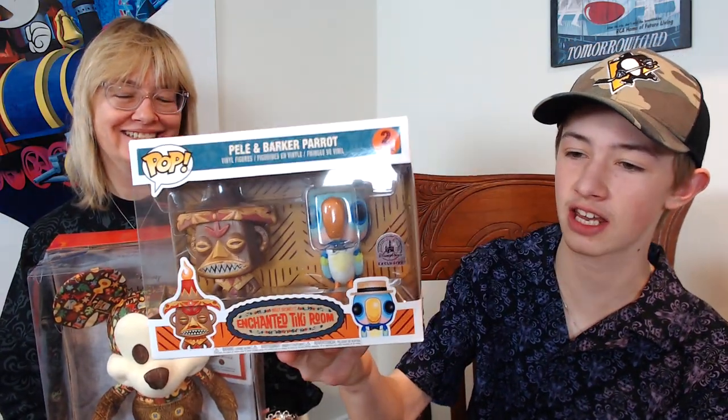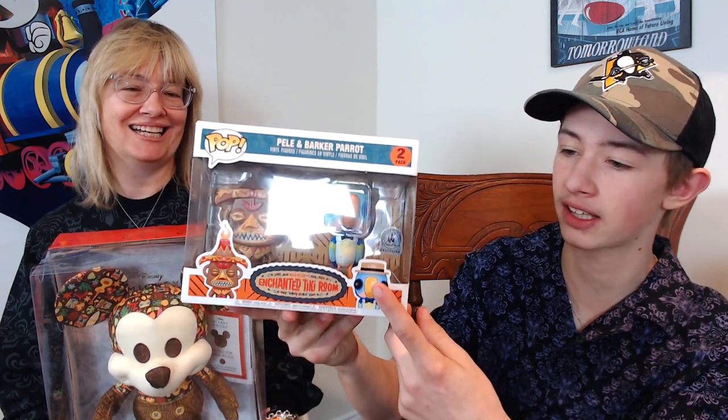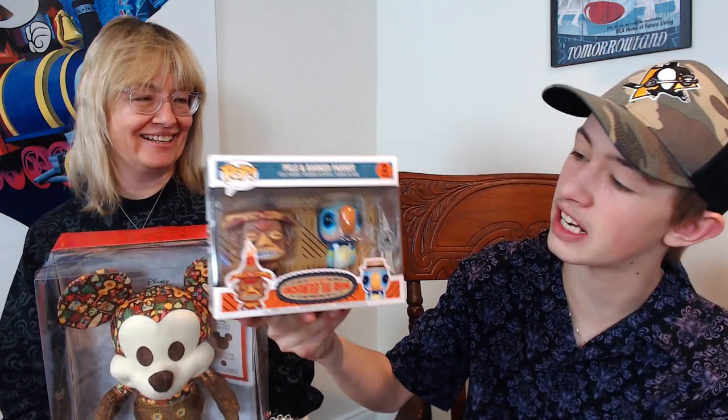All right, obviously, next we have one of our favorite, definitely my favorite shows in all of Walt Disney World. Me too. Is Walt Disney's Enchanted Tiki Room. This Pop 2-pack came out a couple years ago. It has Pele and Barker Parrot, which actually are in the Disneyland version of the ride, but it's the Tiki Room. We had to get it.